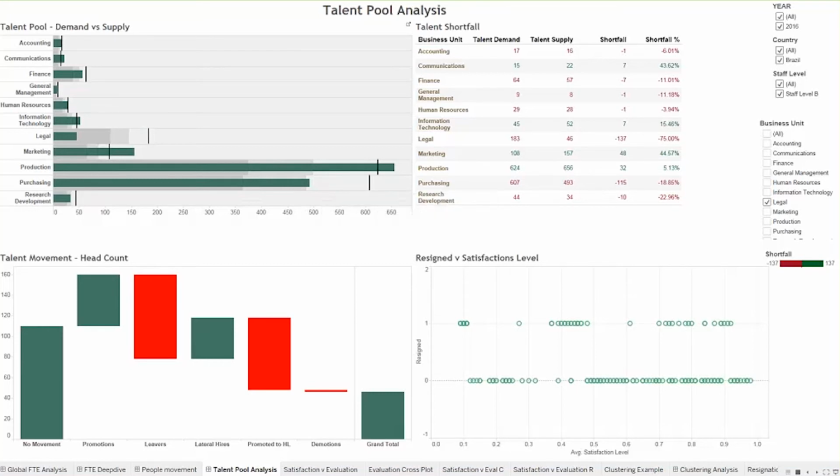Some of them have met demand and some of them haven't, but purchasing, as I see, although it hasn't met the demand, is catering to at least 80% of the demand. Legal division, however, is below 60% of the demand.